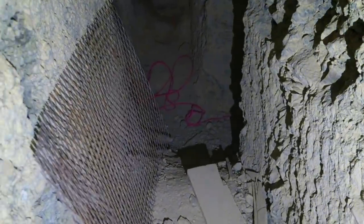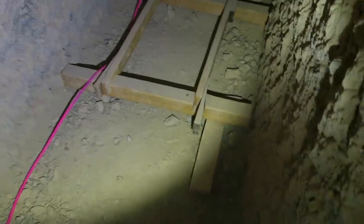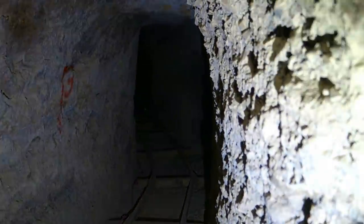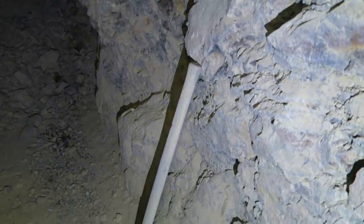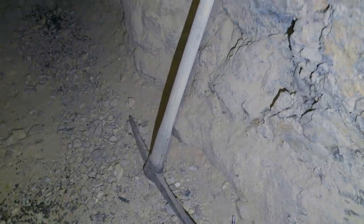Okay, that looks like that connects that. What is this here? Okay, this does connect to that drift we just looked down. There's an ore cart there, so we'll get this later. For now, we need to be consistent. Oh, that's cool. Old pick sitting there. Good stuff.